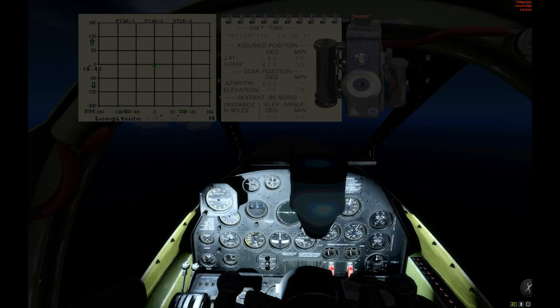Seconds. Let's see what insolation looks like right now. The sun should still be full night. The sun is still 30 degrees below the horizon. 7 seconds. 5, 4, 3, 2, 1. Starting speed shot. Hey, not bad. Got it. This is going to be about a 15-mile offset.